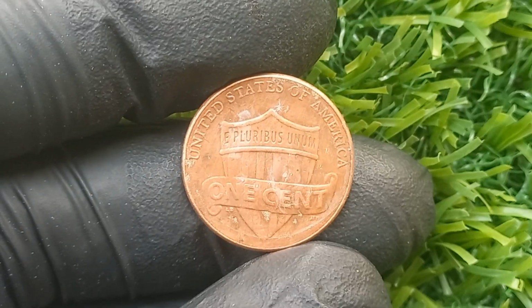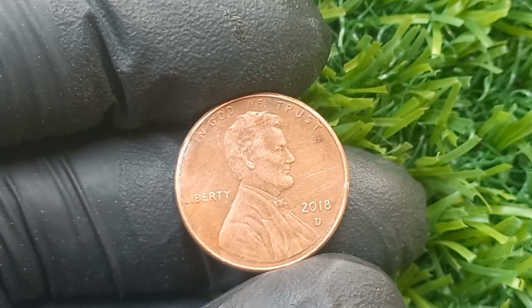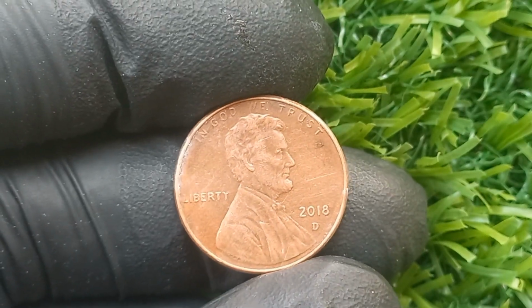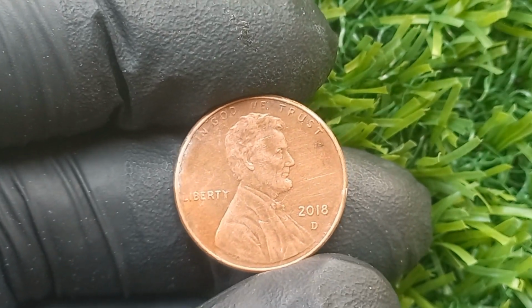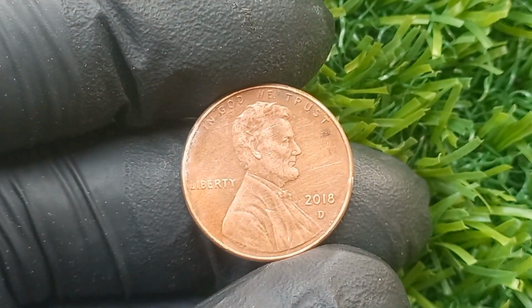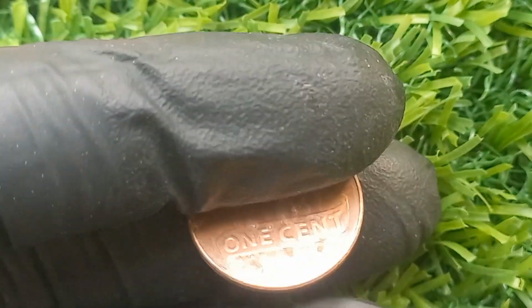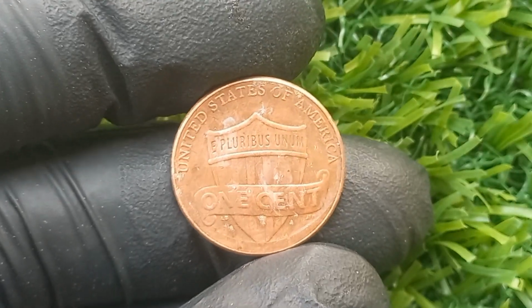Double die obverse. Look closely at Lincoln's eye, nose, or "In God We Trust." If it looks like it's been shadowed or doubled, you've hit gold. Part of the image is shifted or missing. That's a jackpot. These look like raised lightning bolts across the coin. Grading potential. If it looks perfect, consider sending it to a professional grading service. A high grade boosts value exponentially.